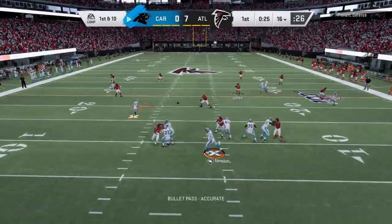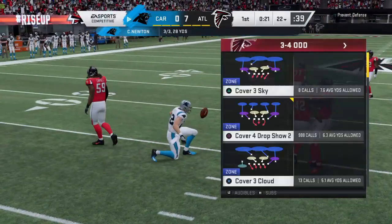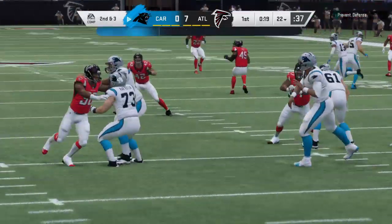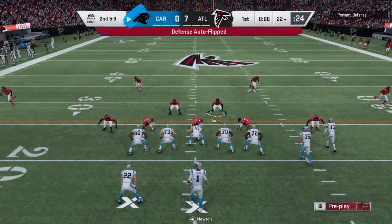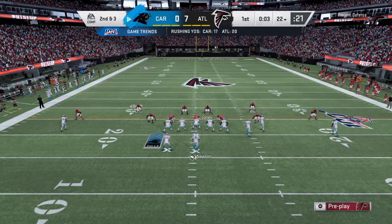Now following the interception, here's Newton. Now he'll dump it underneath to his running back, complete. Everyone's got to be able to catch the football. Doesn't matter what position you play, but if you're on offense, be aware a ball may come your way.